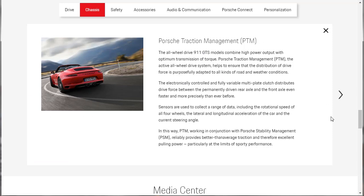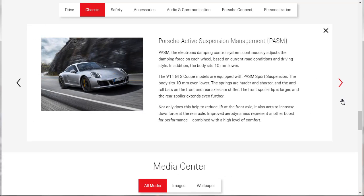Porsche traction management. What does this do? Porsche traction management, the active all-wheel drive system, helps to ensure that the distribution of drive force is purposely adapted to all kinds of road and weather conditions. An electronically controlled, fully variable multi-plate clutch distributes drive force between the permanently driven rear wheels and the front axle. Okay, that's cool. Porsche traction management, PTM. Then PASM, Porsche Active Suspension Management.